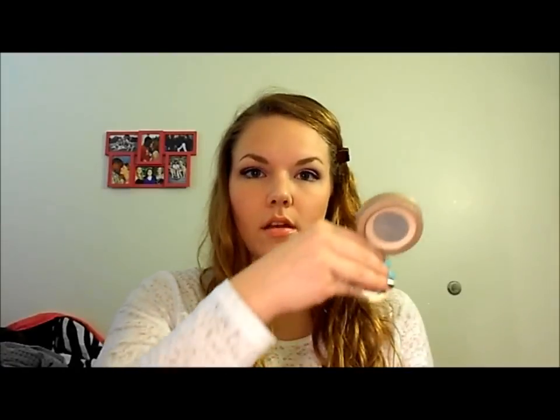Then I have two concealers. I mix these together. This is the Hard Candy Glamouflage in Light and the Maybelline Fit Me in Fair number 15. Then my powder I used all this year was the Maybelline Dream Matte Powder. I had to repurchase it a couple times, of course, and I'm almost out of it now.